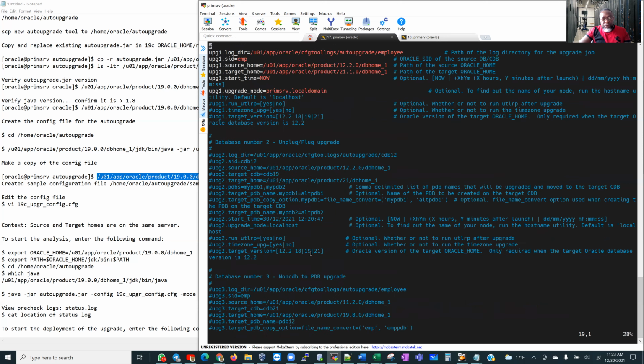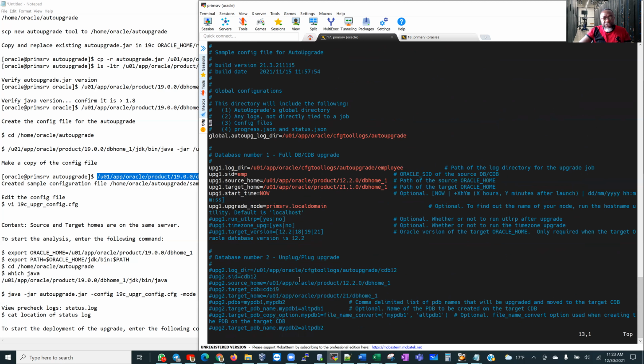But for what concerns us right now, we want to use just the two databases, test1 and test2, that's all we're going to use. So we're going to need 2 entries, for database 1 and database 2. So I would edit this, and first of all, I want to edit my global autoupgrade log directory. Remember, we created this directory. First of all, hit the i key on the keyboard to switch to insert mode. I will remove this, and just because I don't want to type it in, I'm human, so I can type and make mistakes.